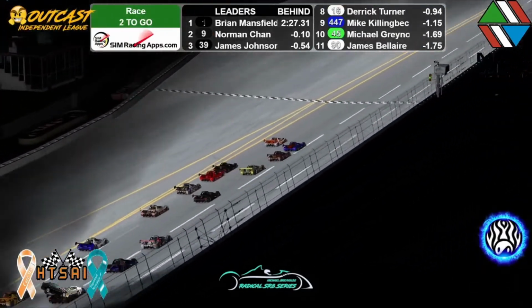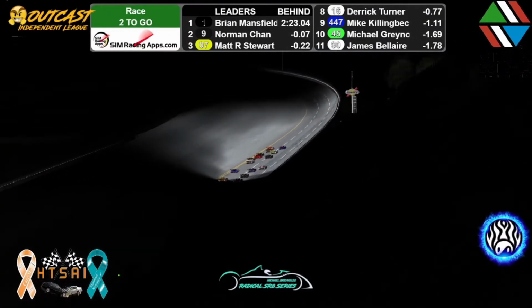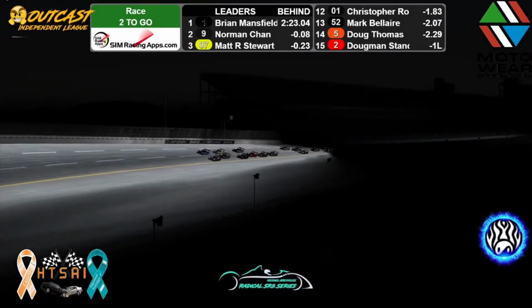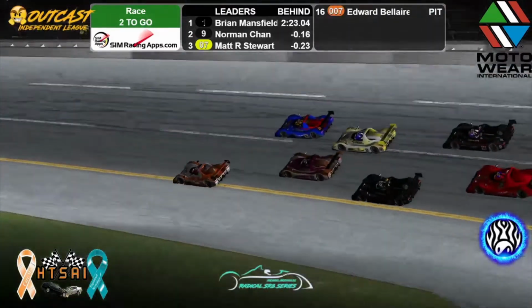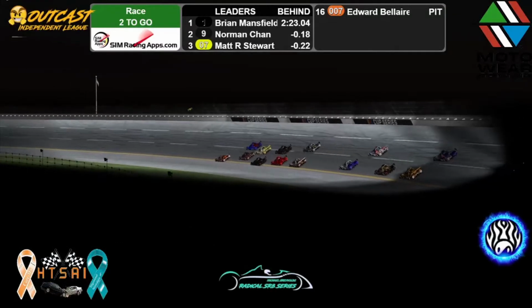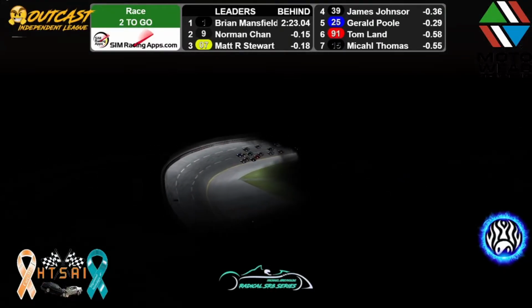Brian Mansfield gets a good jump on the cars behind him. It looks like James Johnson might have held back just a little bit on that. We'll have to see how that plays out. Might have been a strategy move, as we've got him looking to the middle there. 25 of Gerald Thanos Poole back there in the mix as well.